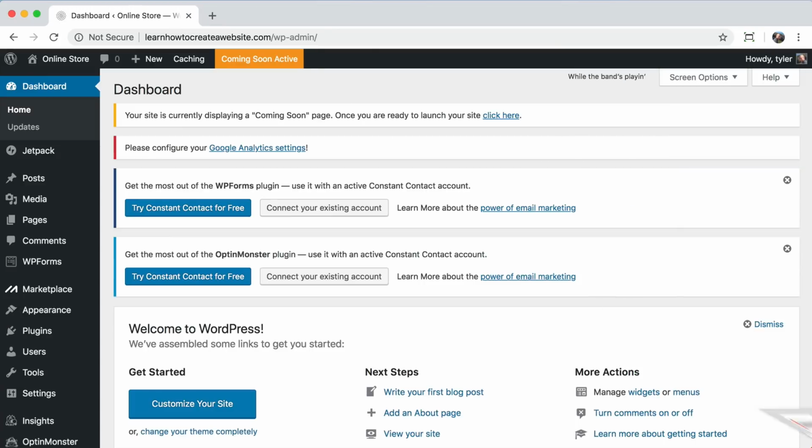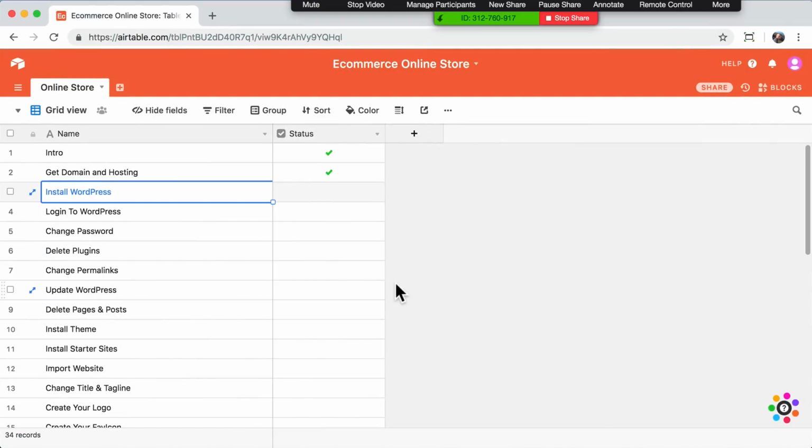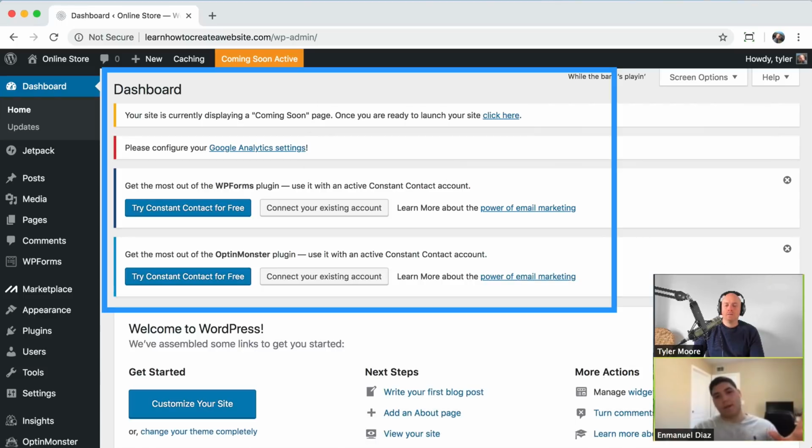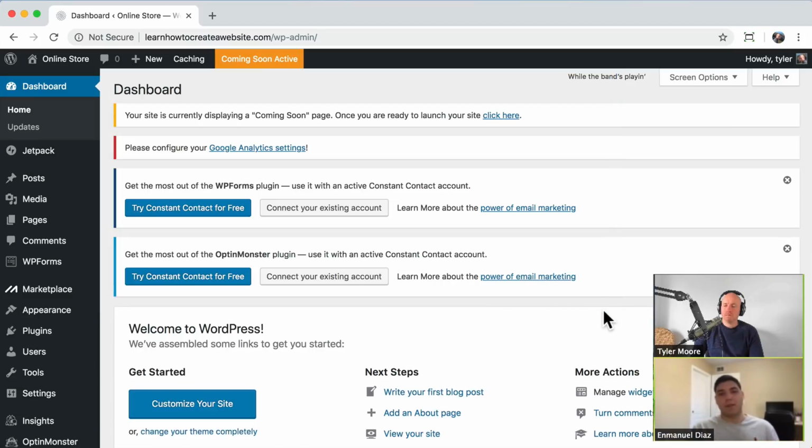Let's see what we need to do. So we logged in. The next thing I think that both of us like doing is changing that password, right? Right, because that password was super impossible to remember. Just a quick brief, what you're seeing here now is not your website. This is just the back end of your website where you're going to be doing a lot of the changes. All this stuff that is showing up, you don't have to worry about. We're going to delete all that extra stuff that we don't need later. But right now we can just change the password first.